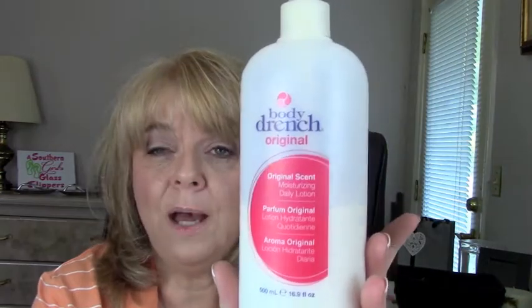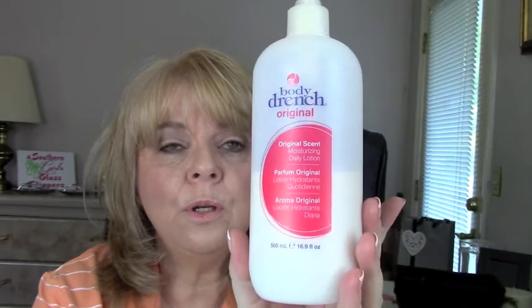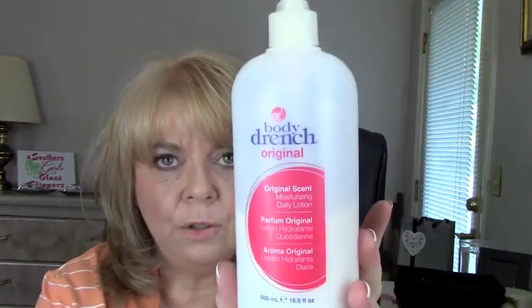I shaved my legs the day before, exfoliated, and then what I did was I took this, which I love, Body Drench Original. I put some of this around my ankles, on the back of my heels, and a little bit on my knees. I didn't put it on real heavy. And then I put on a rubber glove and just lightly put this on, and you can see exactly where it's going.